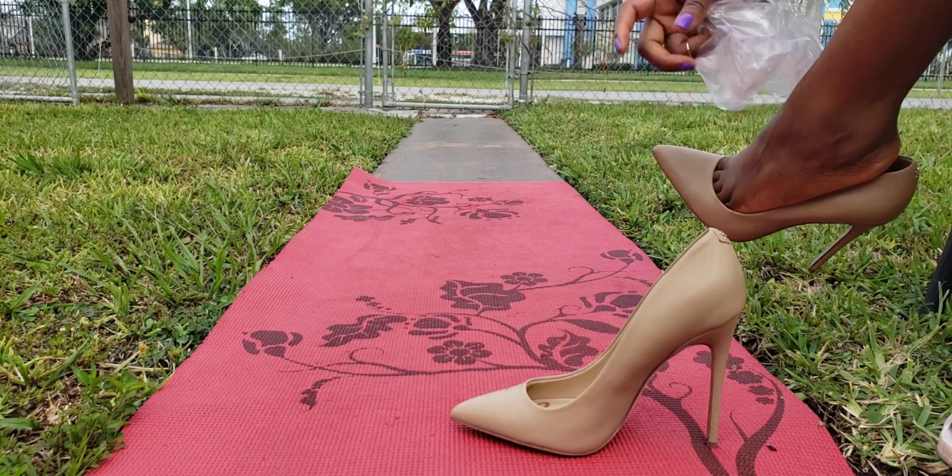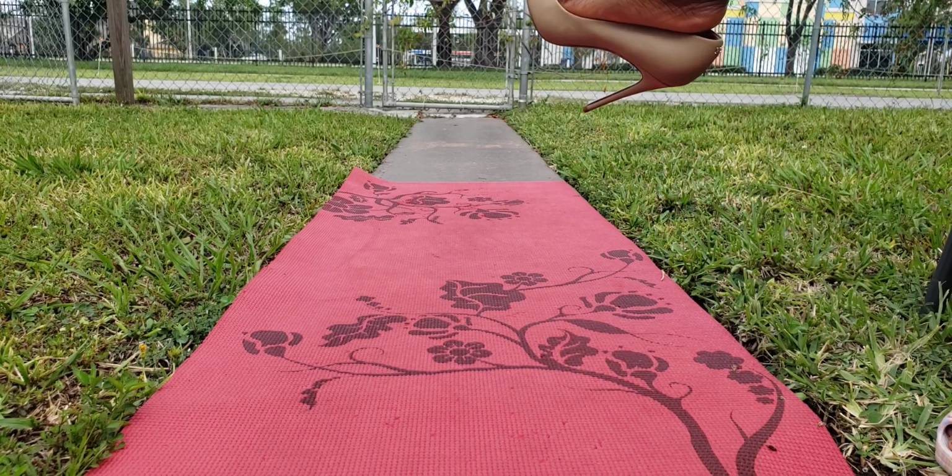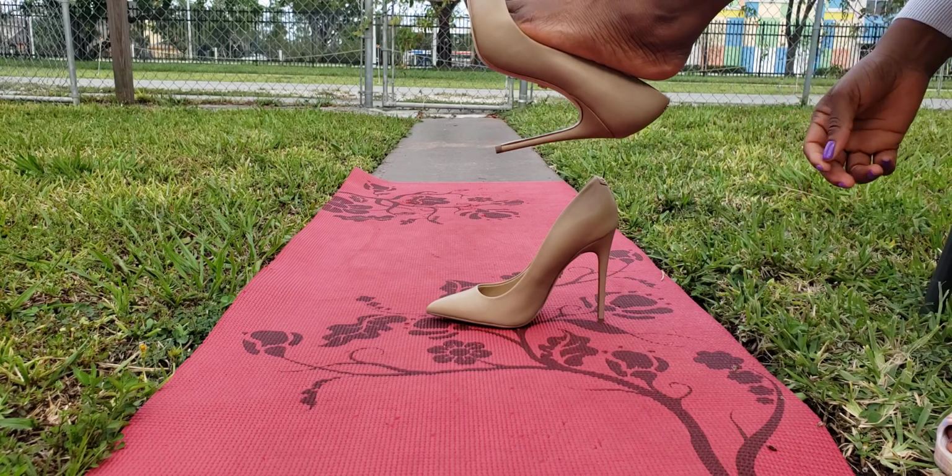Okay. I don't have a, what is that? Oh, it's a big old ant. These ants, boy. All right.